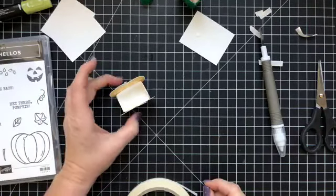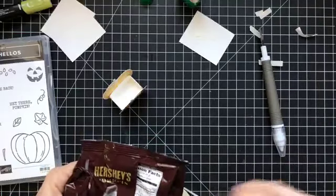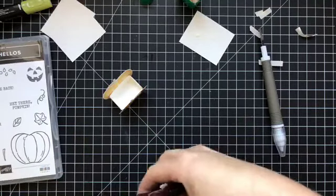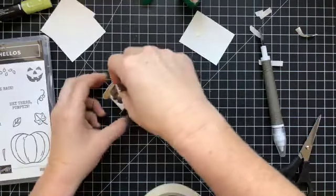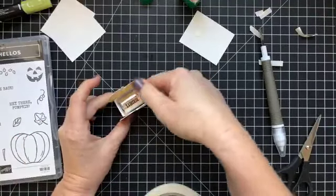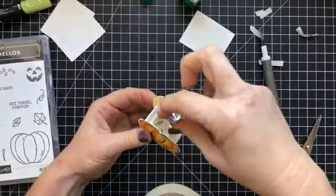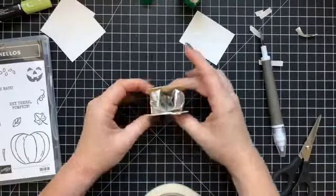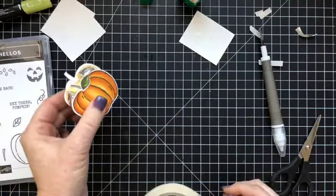So it sits up like this, and each side has a pumpkin. And check this out. Let me grab my bag of candies stashed away for projects. Look at this. Well, it'll actually fit just flat down in there perfectly. Or you could do 2 on end, like that. So it's up to you how you want to put it in there. But just a little treat.